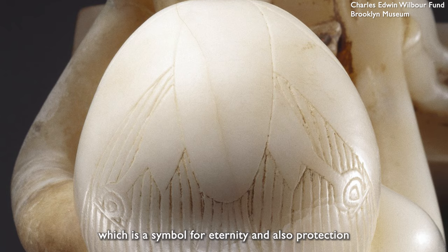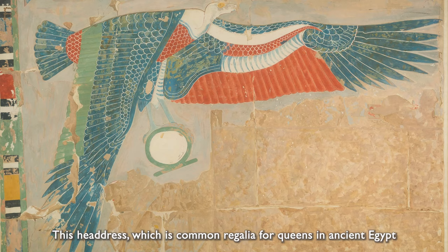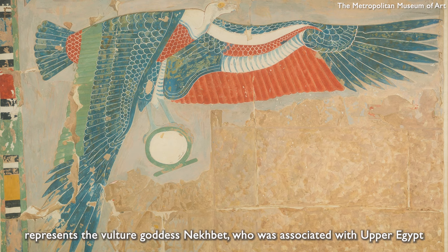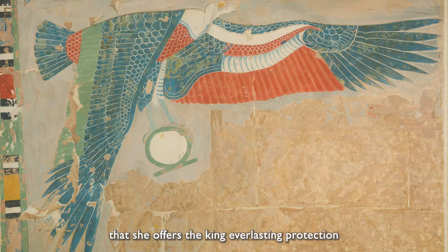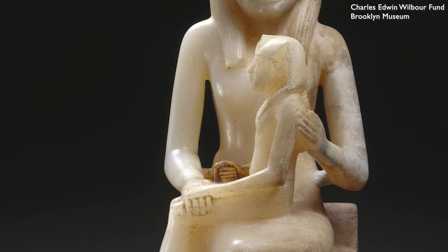This headdress, which is common regalia for queens in ancient Egypt, represents the vulture goddess Nekhbet, who was associated with Upper Egypt. In art, she is often found hovering over the pharaoh as his protector, and the Shen ring that she bears indicates that she offers the king everlasting protection. Queens and queen mothers were also symbolically charged with this attribute, which is emphasized in the statue of Ankhnesmeryre.